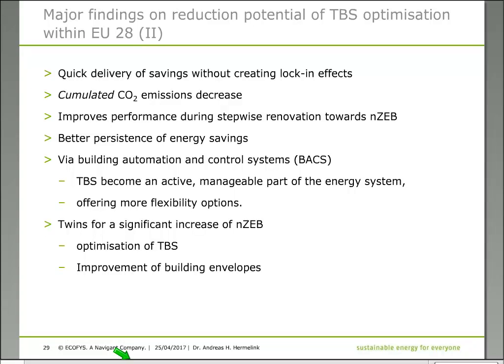efficiency improvements. So because it's so quick, you can imagine that savings build up very quickly, and in the end, when talking about climate impact, the cumulated CO2 emissions are decisive, and therefore it's good to also have quick savings, but no regret quick savings which don't create lock-in effects.